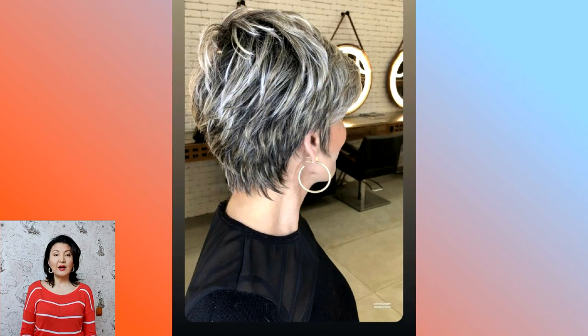Modern rejuvenating haircuts with intriguing accents in the form of uneven cuts, layers, torn strands, and asymmetries are in the trend of the upcoming season. They will make your look perky and young, emphasizing your individuality.